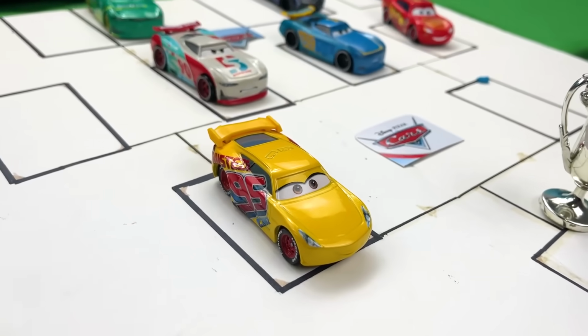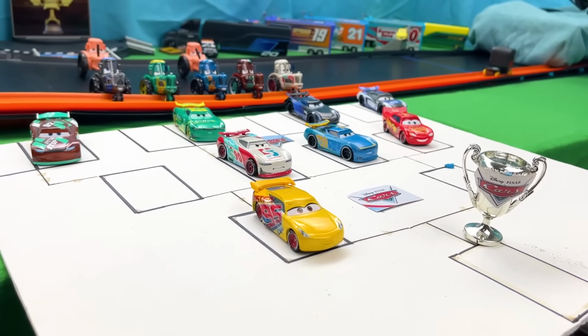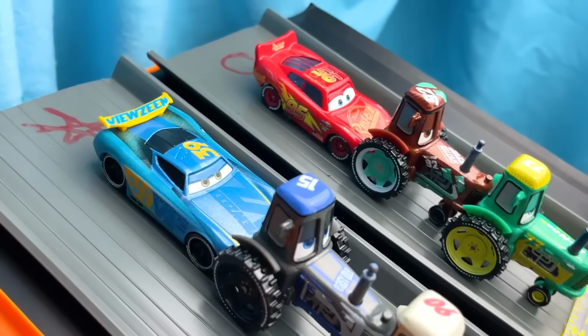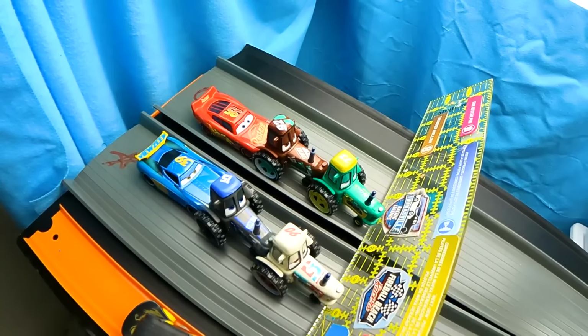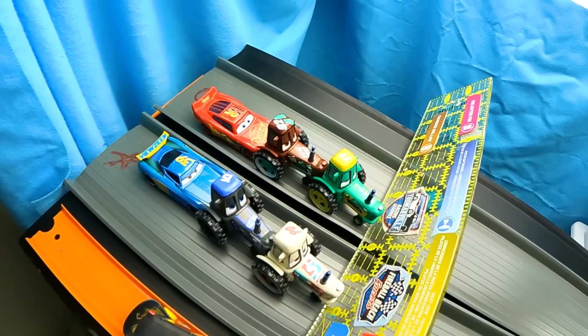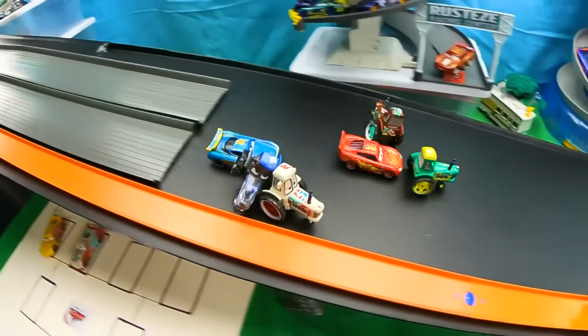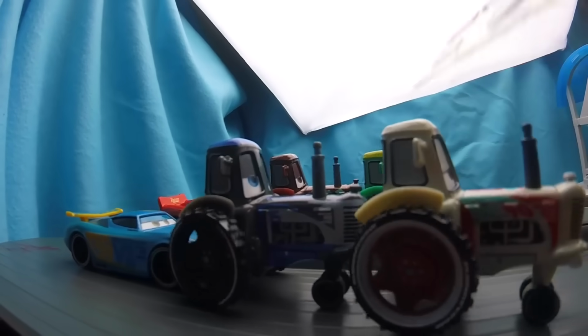Let's continue the action with our next round for the championship, which will be fought between Michael Rodor, the number 39, and Lightning McQueen, the number 95. And they're off at full speed ahead, with Lightning McQueen pulling into first and a big crash there. Let's watch the next replay.